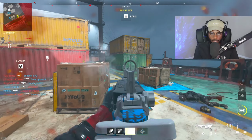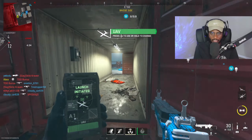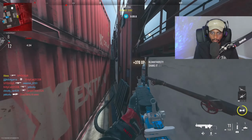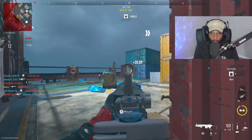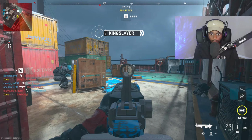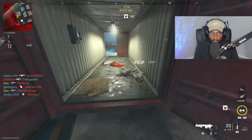Figure out where these guys are going to be at, man. People don't really rock this gun for whatever reason. Let me know in the comment section if you guys run the Hurricane, because I feel like this is definitely a weapon that people sleep on, and they definitely should not put that right there.